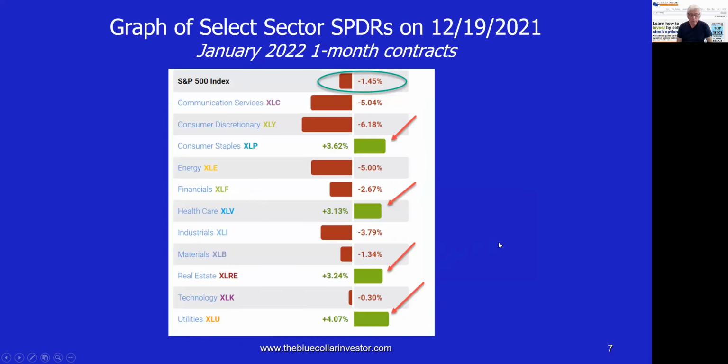Now, I actually created this graph for you from the select sector spider tracker, which shows on 12/19/2021, that was the start of the January 2022 1-month contract, the best performing select sector spiders. Now at the very top, you see I circled in the last month, the S&P 500 index was down 1.45%. Where you see the red arrows on the right side of the screenshot, those showed the 4 best performing select sector spiders. And those included XLP, consumer staples, which was up 3.62%, XLV, which was healthcare, up 3.13%, XLRE, real estate, up 3.24%, and finally XLU, utilities, which was up 4.07%.